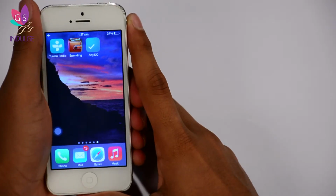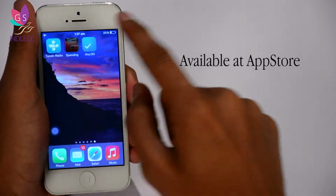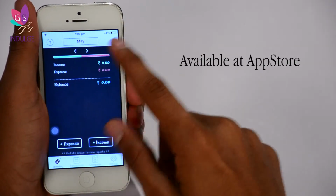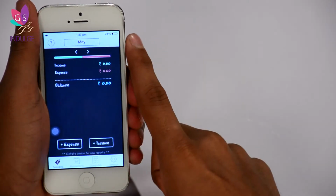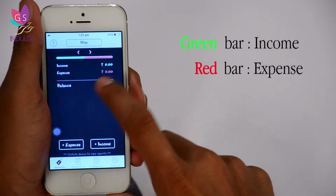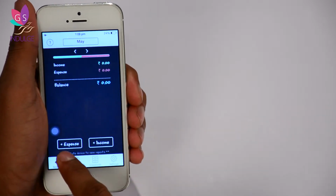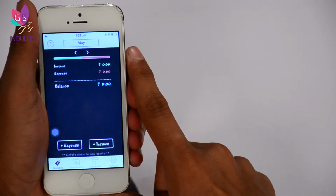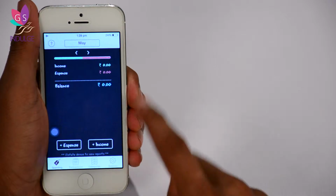Okay guys, so I'm going to go ahead and click on the Spending app that I have just downloaded off the App Store. And here we go. So at the top I have May. On the left, at the bottom of that, I have a green and red line. The green states the income, the red states the expense, and we have balance below that, which is stated in blue. And at the bottom, we've got plus expense and plus income to set my expense and income accordingly. We've got spending, transactions, categories, and settings at the absolute bottom.